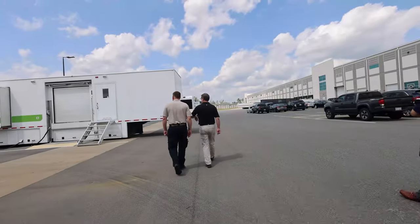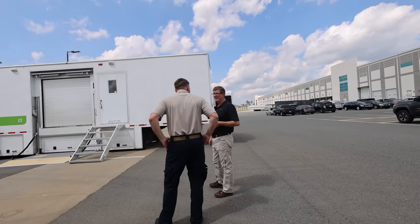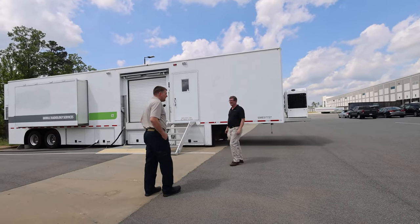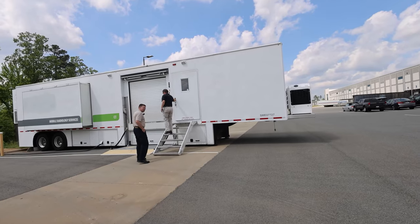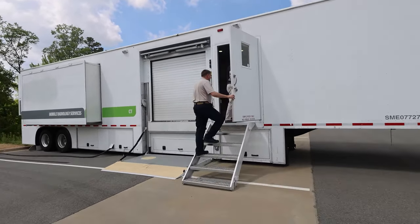So we're going to stop in here. This is a Siemens Definition AS 128 slice CT. Oh, geez. Dustin told me that this is the only one that he knows of in existence. So that would be quite the workflow. It'd be in and out, 128 slice.